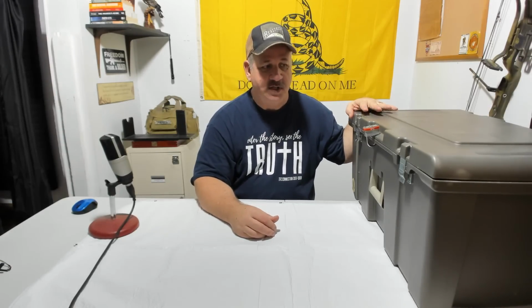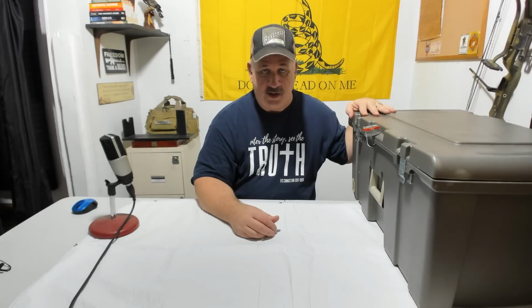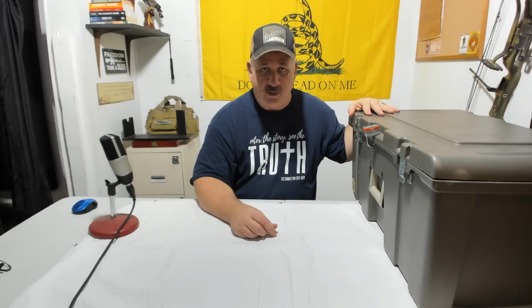Hey everybody, today I want to talk to you about supplies to keep in your vehicle at all times for an emergency. Now, you can see this is quite large. I wouldn't expect you to necessarily have this in the trunk of your car. You could do something considerably smaller, but still have a lot of the same items. This was in my Suburban, and now it's in my truck.